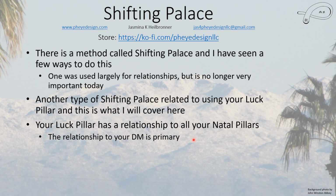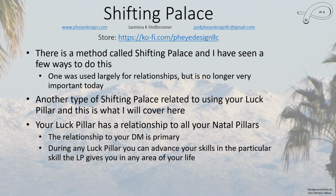But the one that you see when you get your chart analyzed by anybody who puts the 10 God labels on the different areas of your chart, that is the relationship to your day master. And the day master is the primary one, and the day master represents you, and that's why it's the primary one. Now, during any luck pillar, you can advance the skills or talents that that particular 10 God, often called stars, give you in any area of your life.